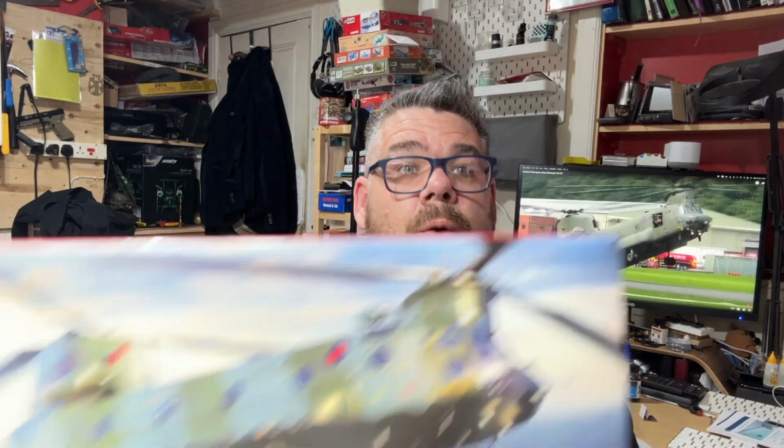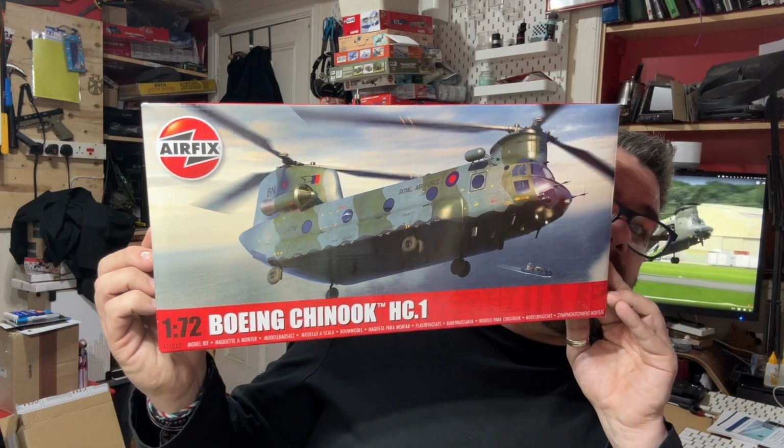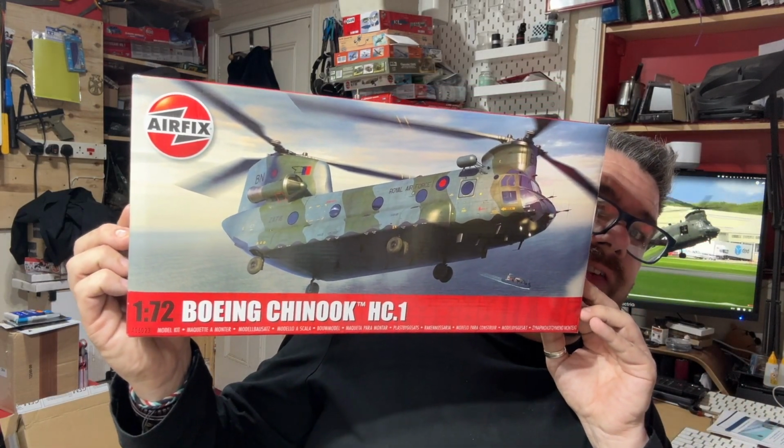Hi folks, it's Moz here, and on the workbench today I have Airfix's brand new release helicopter. In fact, it's the most famous helicopter in the UK after Airwolf. That's right, I've got their brand new 1/72nd scale Boeing Chinook HC1, and I'm going to unbox it and show you what you get inside the box.